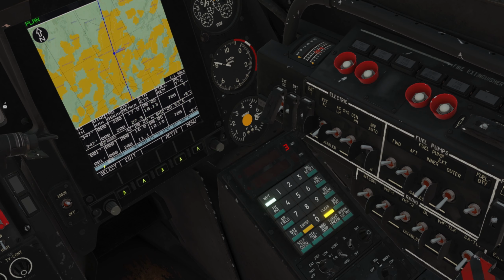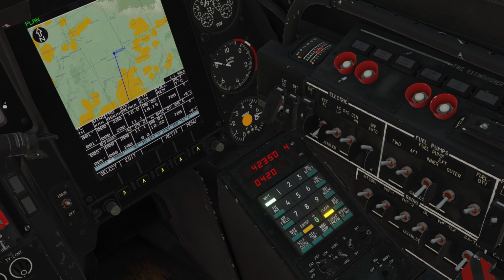We want to scroll down. Waypoint 3 is highlighted. So again, plus 4229.2, plus 04207. Enter. Keep scrolling down to waypoint 4. Waypoint 4. So plus 42350 plus 04208.5. Enter.